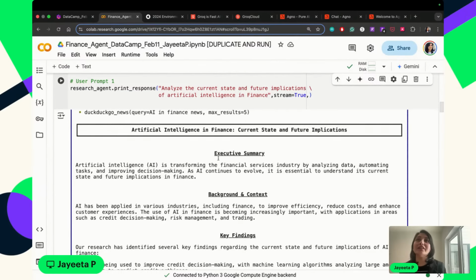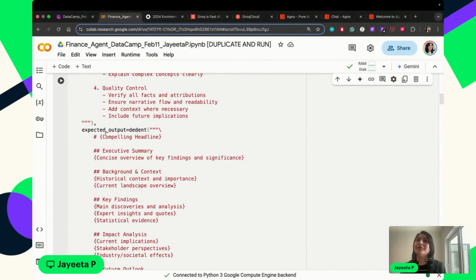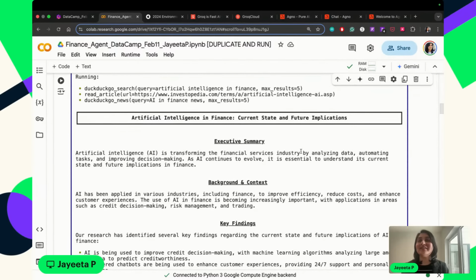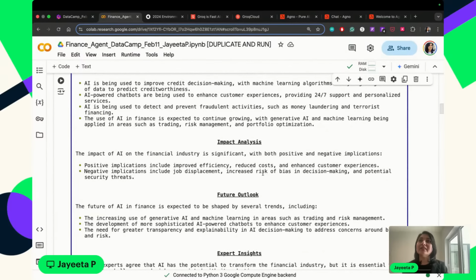You get an executive summary, a catchy headline, like we asked it to. We asked it here, right? In our expected output, we said compelling headline, and it came up with artificial intelligence finance, current state and future implications. It's pretty generic, but I think it's still a good way to understand what's coming up in the context. So we have executive summary here, background, key findings. There's an impact analysis that it did.